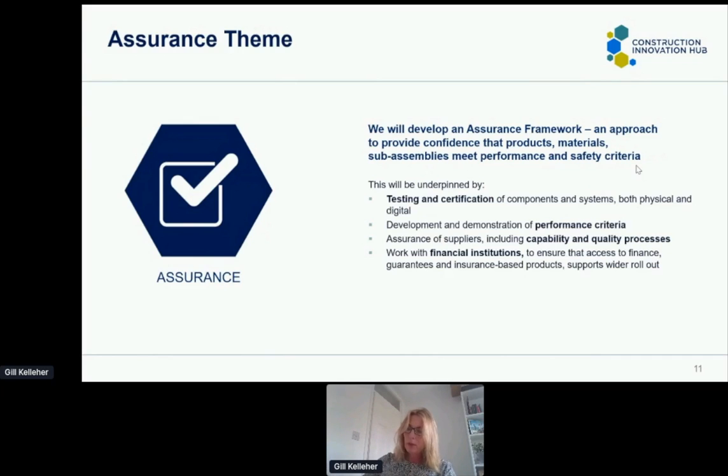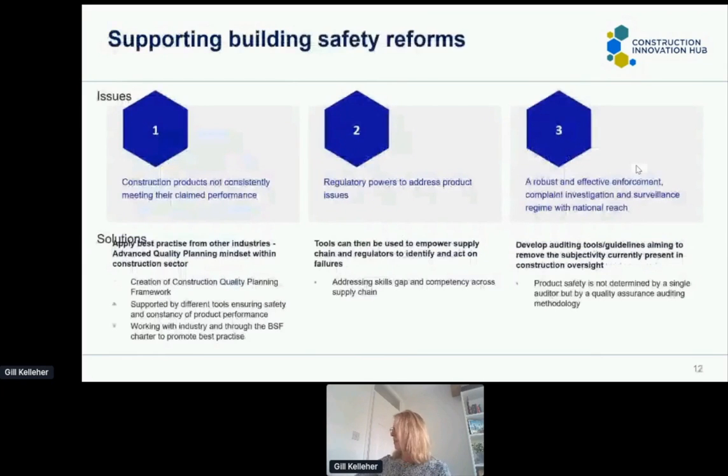So at the hub, we've been working on some digital tools to support this process. And today I wanted to give you an example of how these can be applied in the real world. So to support safety reforms, the hub has been developing some tools where you can apply best practice from other industries, such as advanced quality planning, tools taken from the aerospace industry.